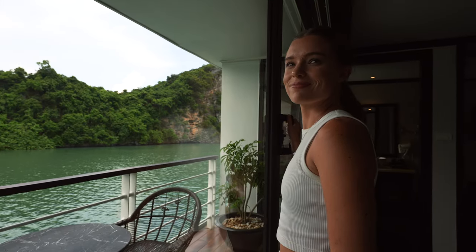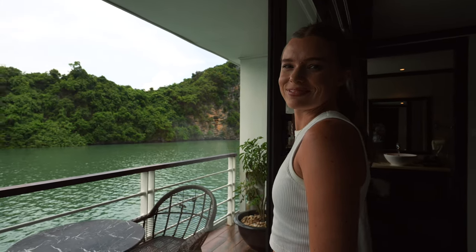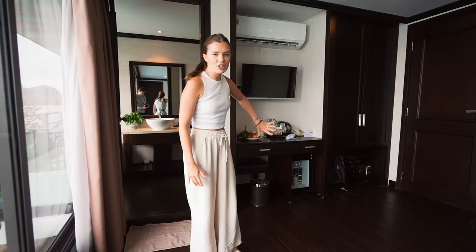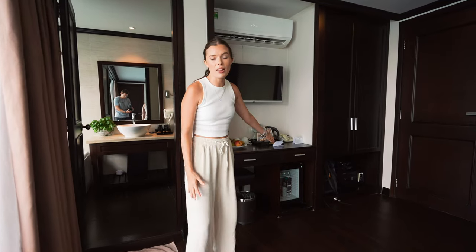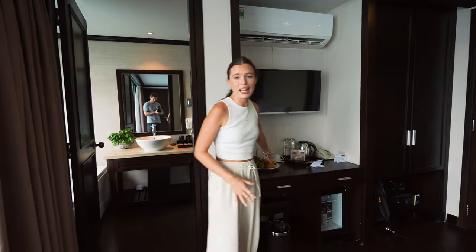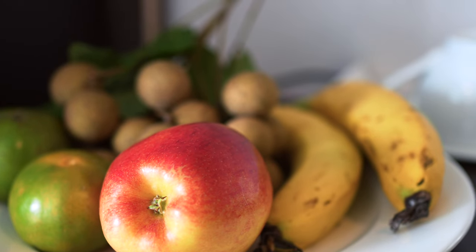All the plants you'll see on this entire ship are real. We've got beautiful blackout curtains. Look at all this space, guys. We've got a little dressing table area. We've got a mini bar. They've given us water, beers, and sodas. A full plate of fresh fruit and tea, coffee, and all of that.